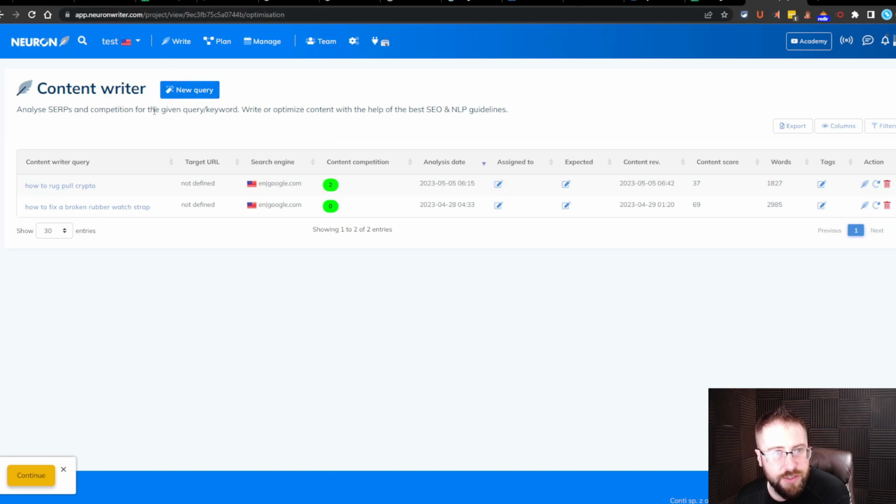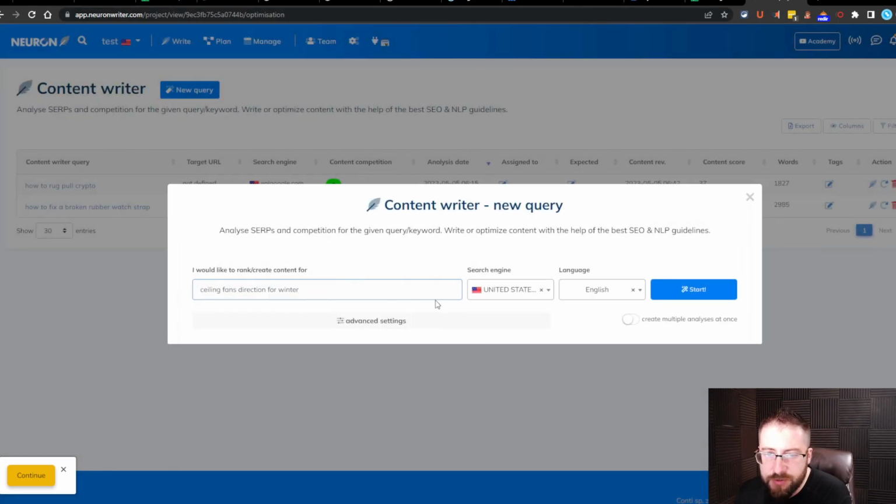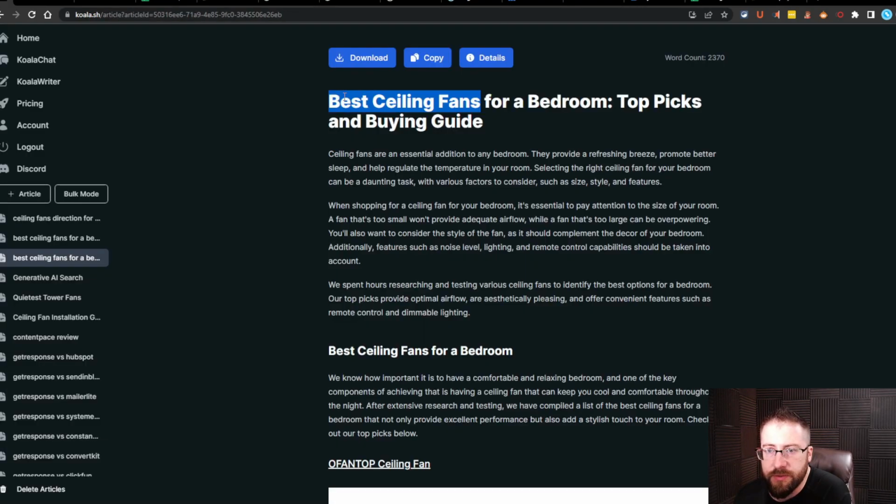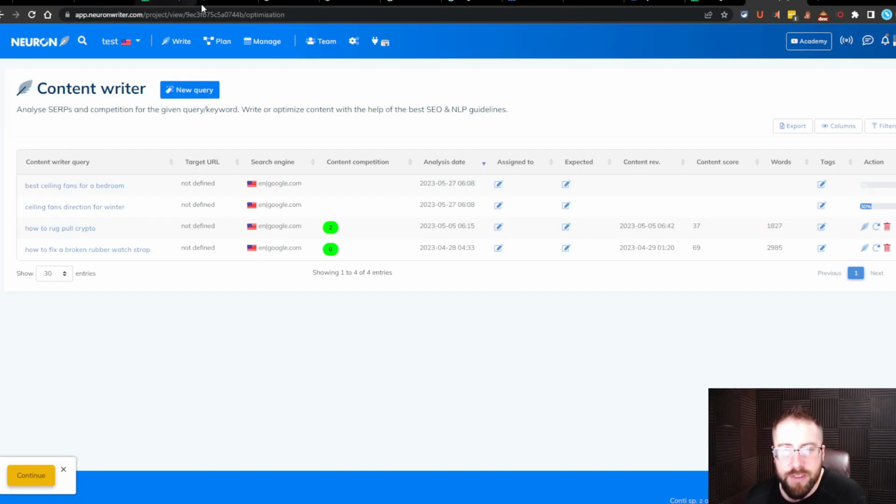We're in our test project on NeuronWriter. Ceiling fan directions for winter. We're not going to do anything special, so let's go ahead and start that. Best ceiling fans for bedroom. Those will be done in a second.